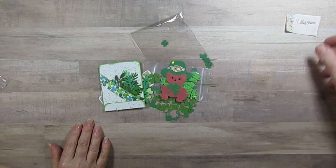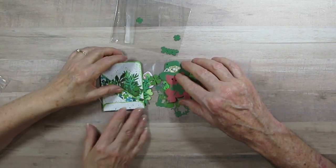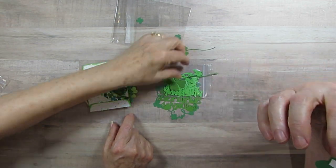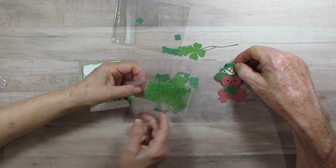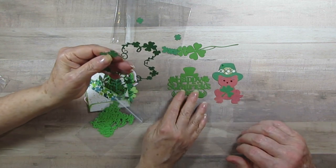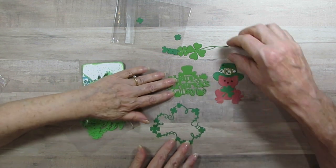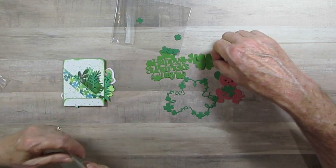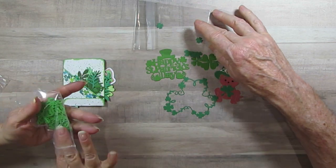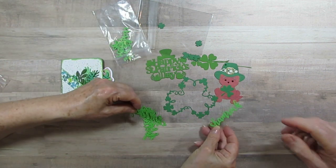Okay, and then next we have the 4-leaf clover swap. All of this is by, looks like Lori. And that is very neat with the 4-leaf clover there and the Happy St. Patrick's Day. Another big 4-leaf clover here and a smaller one. And a bunch of little ones, and a bunch of little ones also over here. And these are also from her bunch of words.